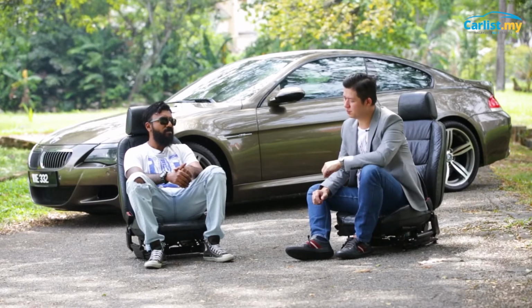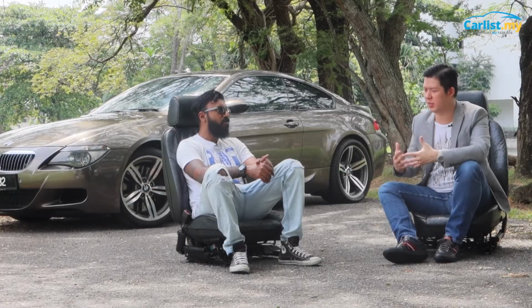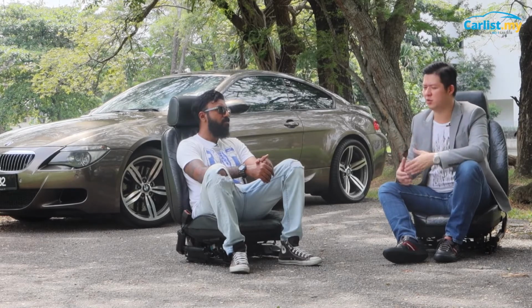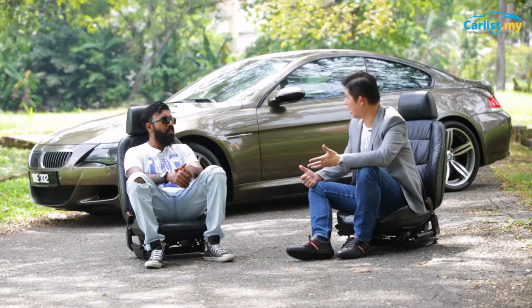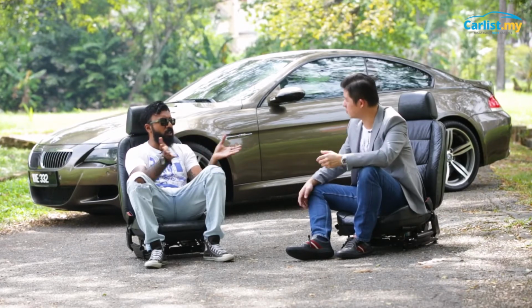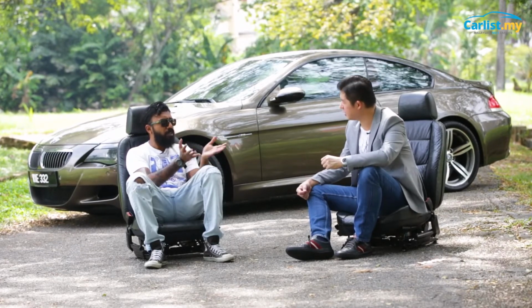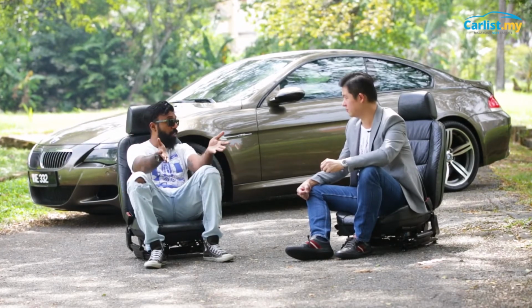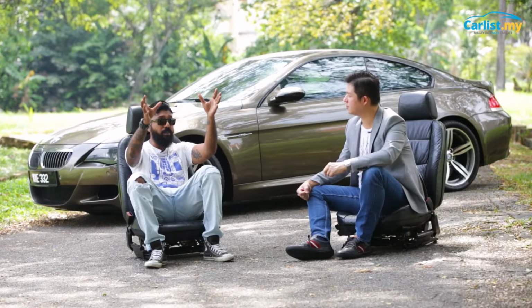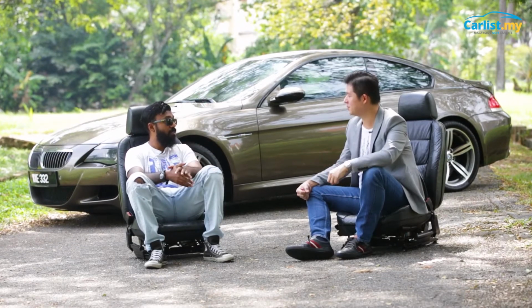Yeah. And because we have Carlist.my, what we are trying to develop is more products that can actually help buyers to determine that. Yeah, I suppose the whole ecosystem of car ownership, from the research part to the part where the car arrives literally at your doorstep. Yes. With the big red bow or something. Yeah. Exactly.